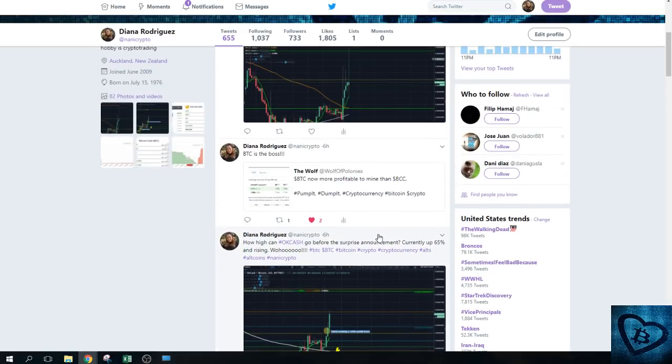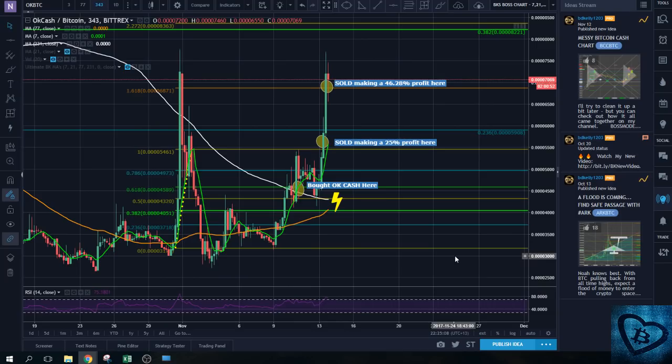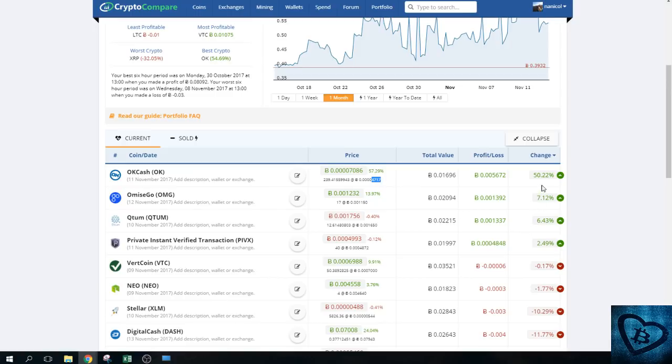Okay, so that's my OK Cash. Obviously very happy with it, doing very well. Let's jump back into the chart. If I go back to my portfolio, that's my current. The coin that I bought at 4717 is currently 50% up, and I've made 0.005. Usually, that to me is pretty good. I'm just going to say what everybody else says, and people can say, okay, you're already up that much, and you're 6 hours away from big news.